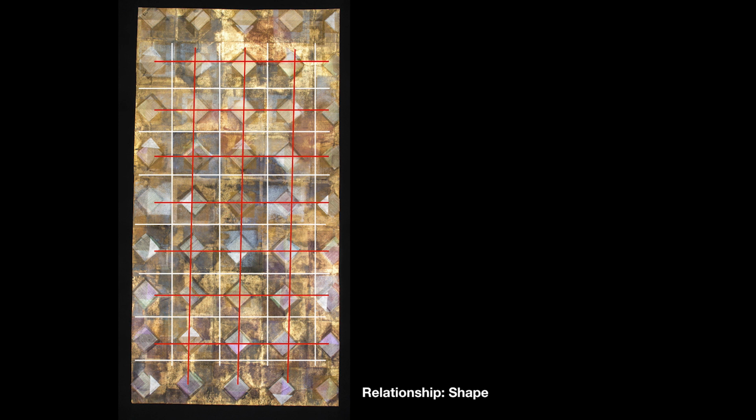And from the relationship of shape, I added actually two grids that are superimposed. The white grid points out the original nature of the square blocks that were part of the quilt before it was gold leafed, and then the red grid points out the relationship of the shapes that are on the diagonal. So what's happening here is having two grids superimposed on top of each other, and then all that other value and color information happening across that sort of a net that is the structure of the composition.